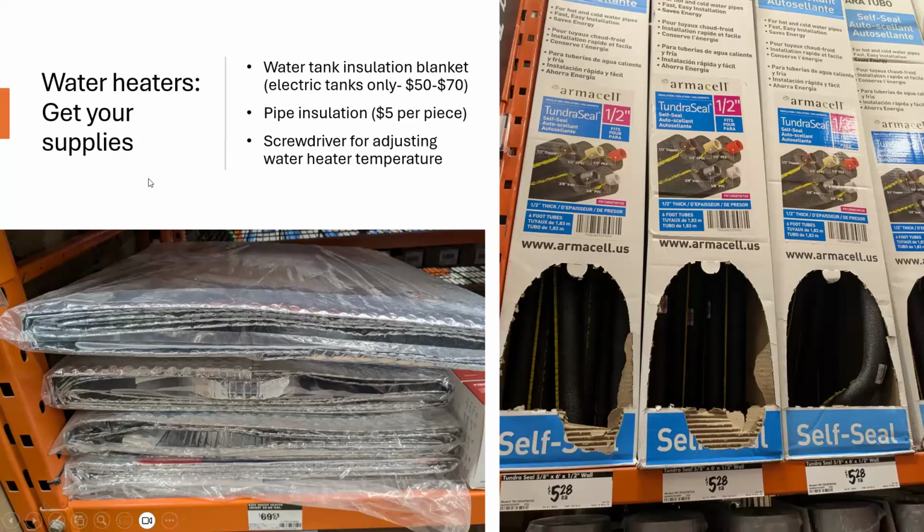So for supplies for water heaters, we're looking at a water tank insulation blanket. It's recommended for electric hot water tanks, not gas-powered water tanks. And the cost for that is between $50 and $70, depending on the size of the tank and where you go. And then we're also looking at pipe insulation, which is about $5 per piece here. And then you might also need some basic tools for adjusting the water heater temperature.